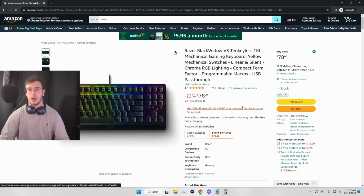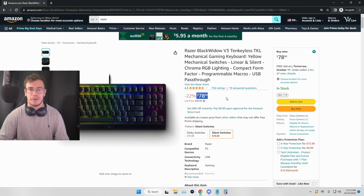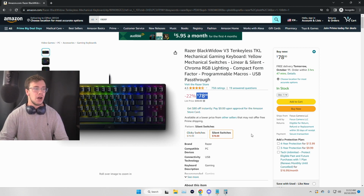If you want to complete the full Razer set, we got the Razer BlackWidow V3 keyboard. Originally this was listed at $100. However, it's only $78. It's not particularly crazy, I'm not gonna lie to you guys. I wouldn't really buy an expensive keyboard because expensive keyboards don't really benefit you compared to buying a nice mouse, because the sensor actually helps with gameplay. But if you are into RGB and looking for a good keyboard on a deal, then this is not a bad one to look at.